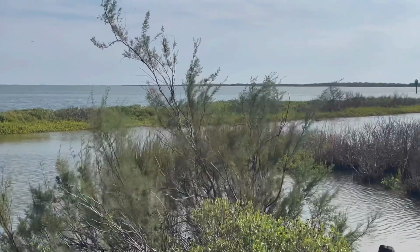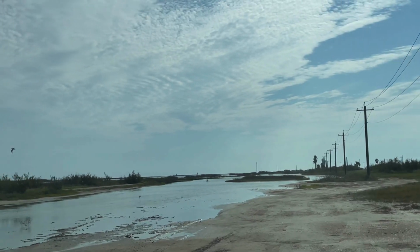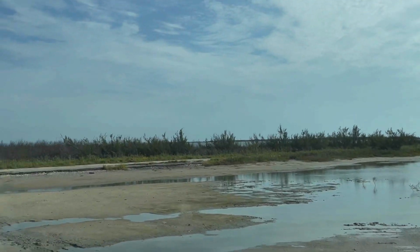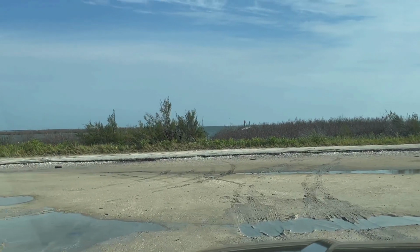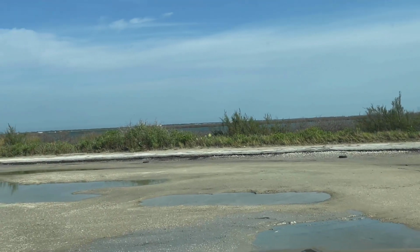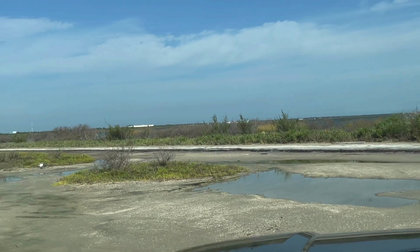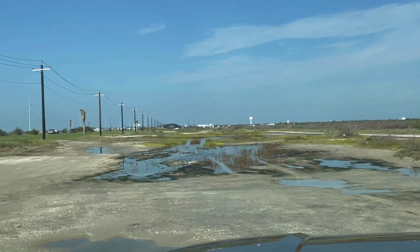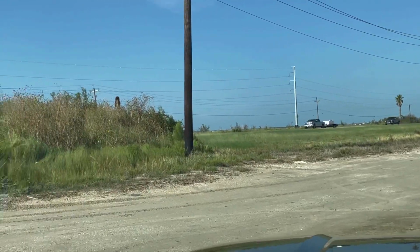I can hear them. There's a barge not far from here where they're working on something. You can hear them banging every once in a while. See, there's the old road right there. Yeah, guys, I just wanted to come over here, check it out. Thought I'd show you something different. And we'll get back on the highway and get over to Port Aransas. Do the big 360 turn. There's the highway right there.